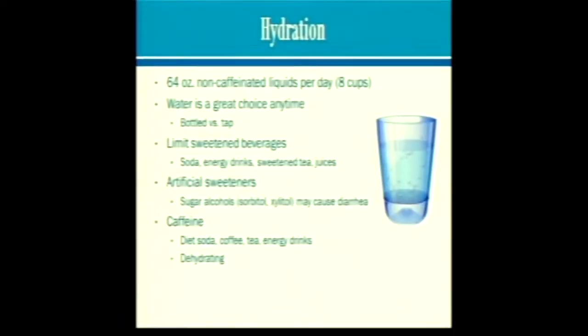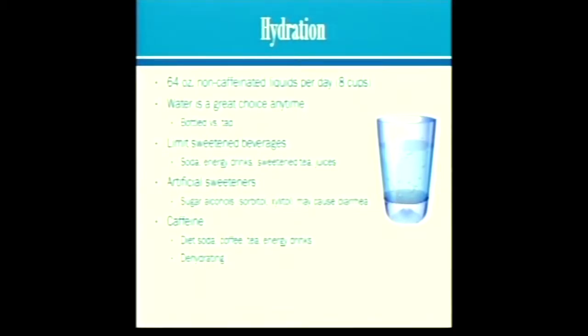So hydration. My biggest pet peeve is water, water, water, water, and water. And here's where you have all those questions about, well, what can I drink? And does it have to be water? It really needs to be water. But I know that not everybody in here is going to drink water. So you see on here, down here under your caffeine, your sodas, coffee drinks, energy drinks, all of those, they're just dehydrating and they're bad for you.